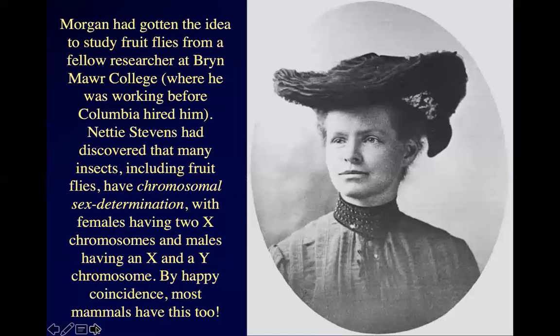Morgan had gotten his idea to study fruit flies from a fellow researcher at what was then a women's college called Bryn Mawr in Pennsylvania. He had a job there before Columbia hired him. And one of his colleagues was the first female scientist that I've had a chance to talk about. It's kind of unfortunate that she died fairly young. She'd made the discovery that many insects also have chromosomal sex determination. Females have two X chromosomes, males have an X and a Y.